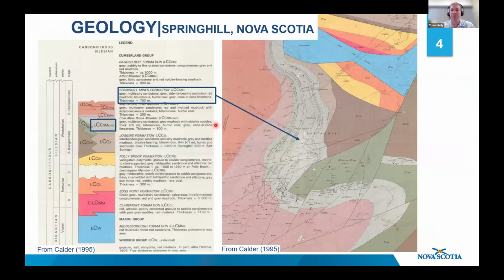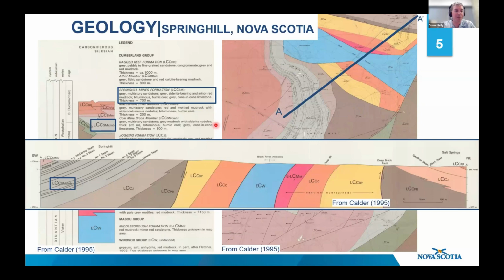A geological map is shown here on the right. A lot of the geology underlying Springhill pertains to this gray unit, which is known as the Springhill Mines Formation. It's composed of sandstones, mud rocks, and of course, lots of coal. Thickness is approximated at 700 meters. If we draw a cross section through that gray zone, you'll see all the major coal seams in Springhill labeled. In actuality, there are upwards of 50 to 60 coal seams in the Springhill Mines Formation. They range from centimeters to meters in thickness.